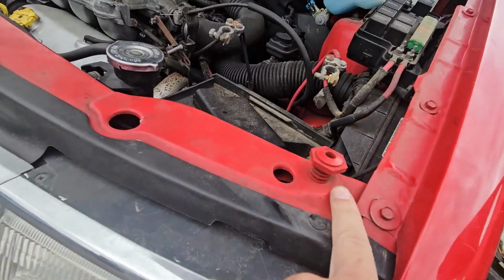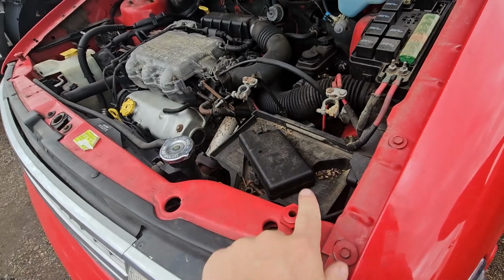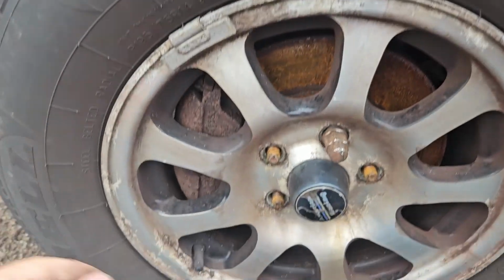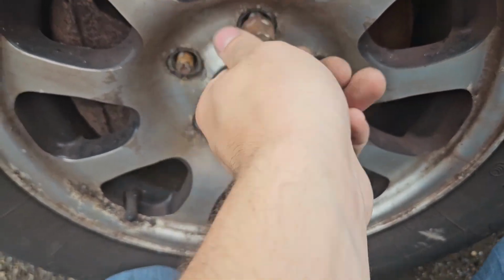Yeah, look, obvious sign of a repaint right here. This is painted. So, repaint confirmed. Something I noticed, these are American Racing wheels. So that's pretty cool. So let's pop these off. I might as well, right?